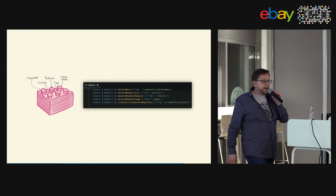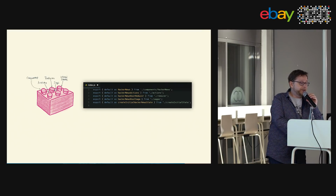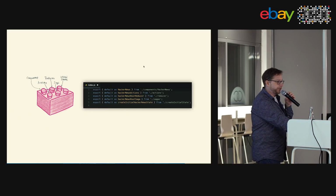So here's the index.js file I talked about earlier. This is what it would look like. I expose all the different studs of my little Lego bricks as exports, so I can just import Hacker News from Hacker News. I can import the Hacker News actions. I can import the root reducer, the root saga, and the initial state.